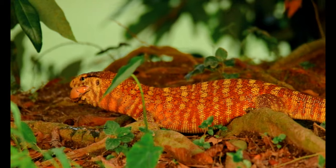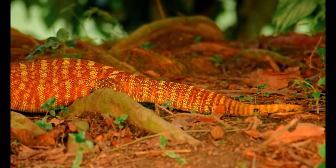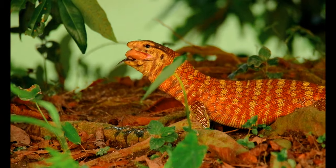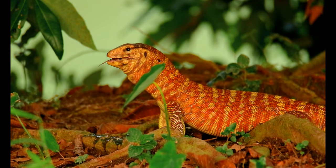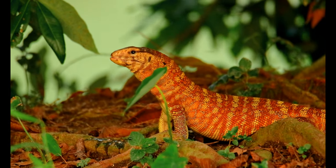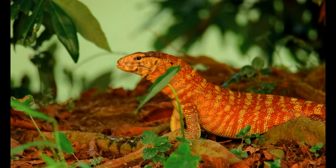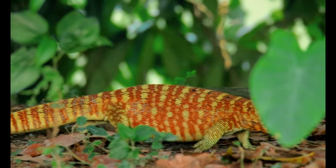These beautiful creatures are now endangered. They are quickly disappearing from our world due to hunting for skin and habitat loss. As human beings, it's our responsibility to protect our earth and all of its inhabitants, including species like these golden monitors.